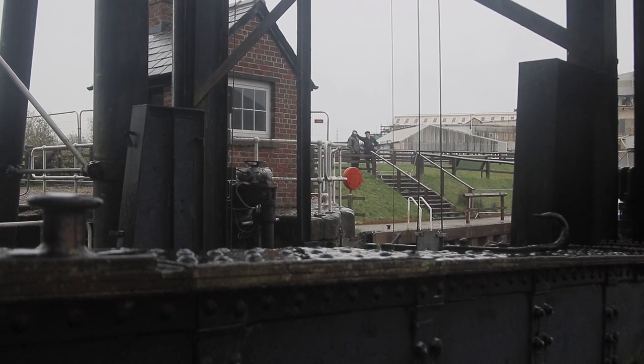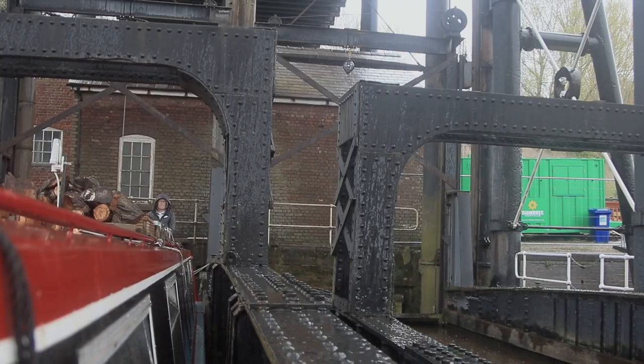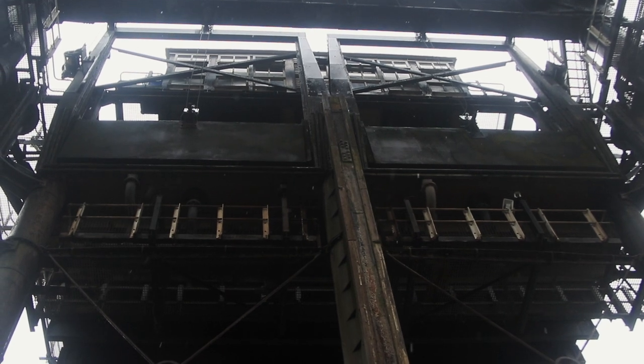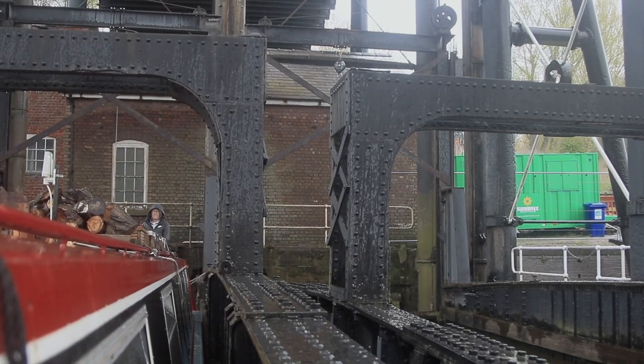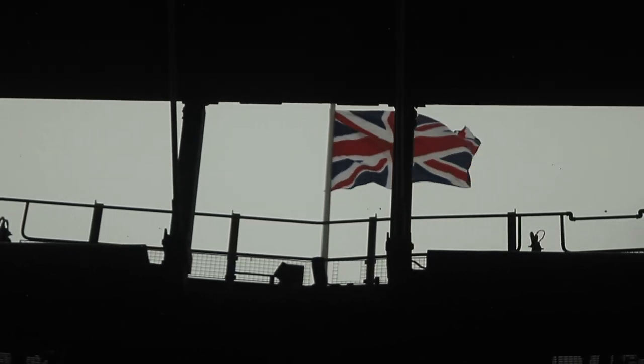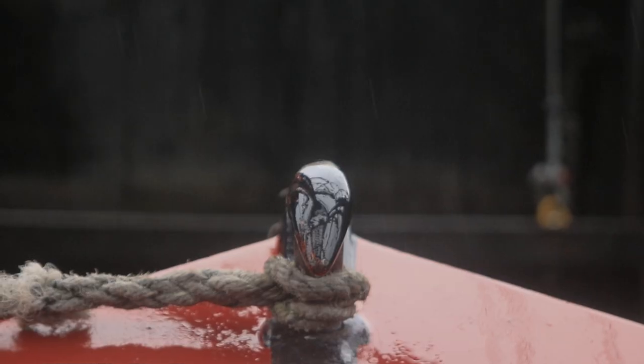By 1904, there was serious corrosion of the hydraulic rams, and so by 1908, the operation system had been converted to electric motors and pulleys and counterbalances. The lift operated successfully for another 75 years.